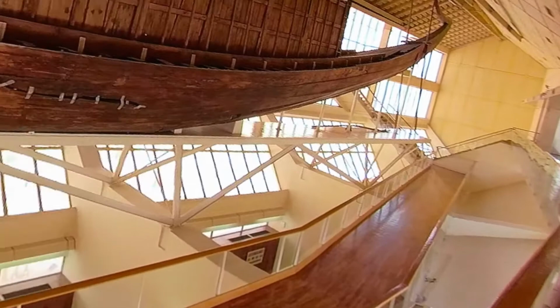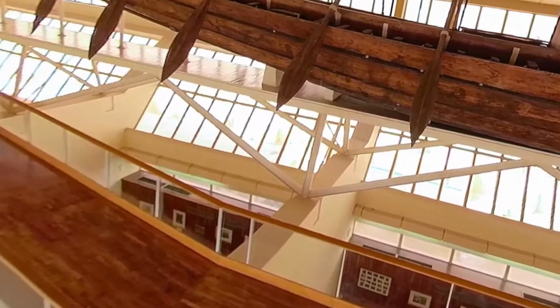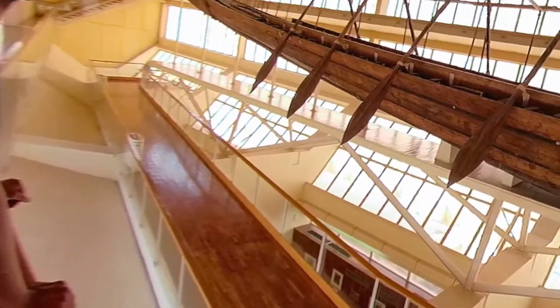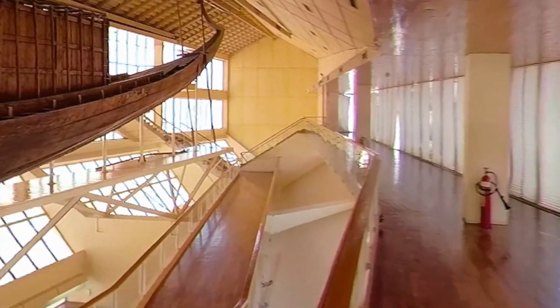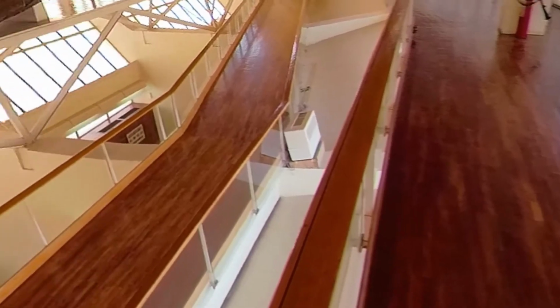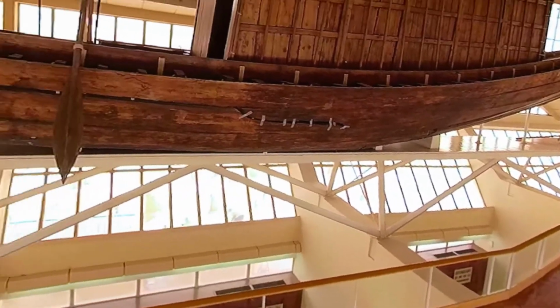The Khufu Ship is a full-size, intact vessel that was found in a pit at the foot of the Great Pyramid. It's the world's oldest ship, and it's made from Lebanon cedar. King Khufu would have used his boat to travel down the Nile.